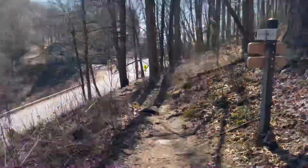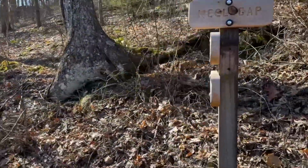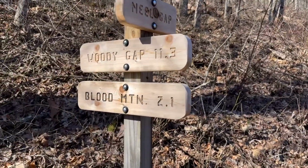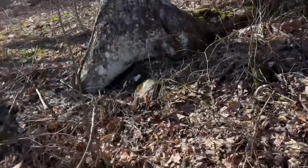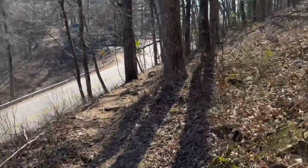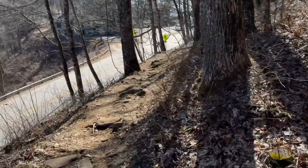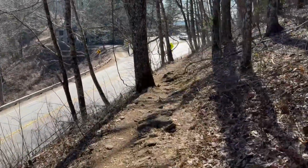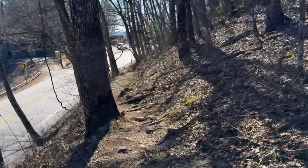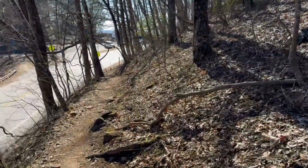I see civilization down there. This is Neel Gap. And it says Woody Gap is 11 miles and Blood Mountain was 2.1. So 2.1 coming down from Blood Mountain to Neel's Gap. And this is definitely civilization down here. If you smell real hard, you can smell a pizza cooking for me.